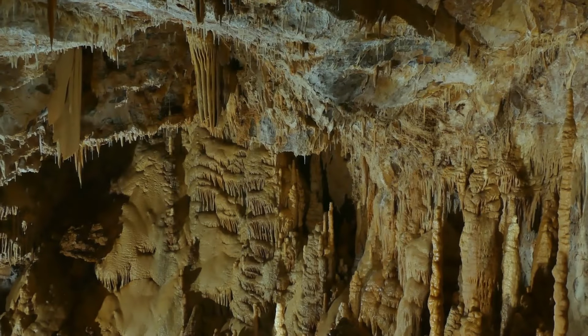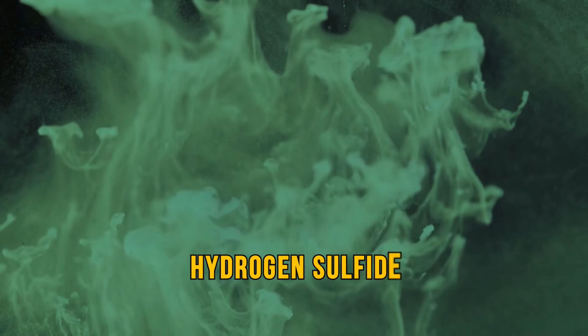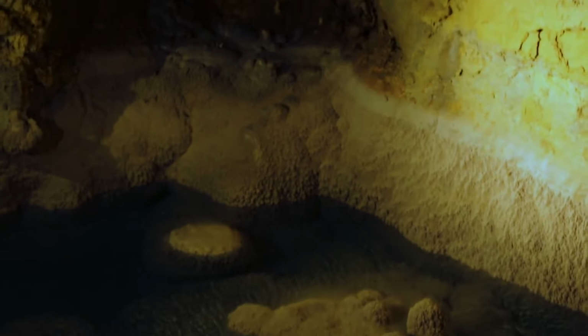In the depth of the cave, the air has half as much oxygen as the air outside. Instead, it contains a lot of carbon dioxide and hydrogen sulfide, so not the freshest air you can breathe. It's also pitch black inside the cavern. But despite, or should I say, thanks to, this cocktail of extremely harsh conditions, the site is a true goldmine for biologists. Shockingly, life seems to be booming here.